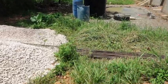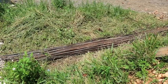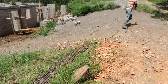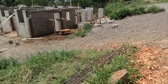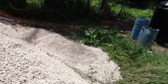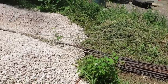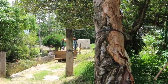So what we have to do, you remember a long time ago when we did the building materials video, they dropped some steel here, the men have to move the steel now. So I'm going to go move the car and then maybe come back and help move the steel. Yeah, here comes the tractor.